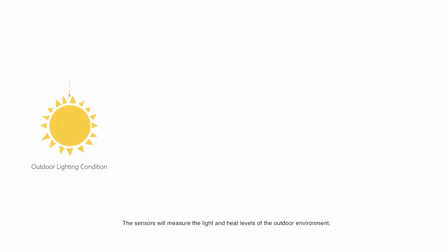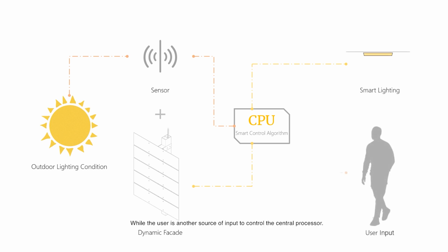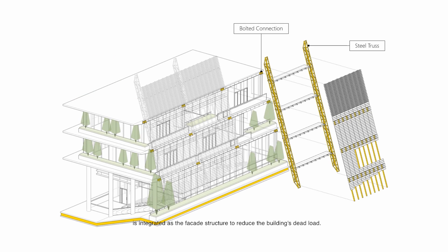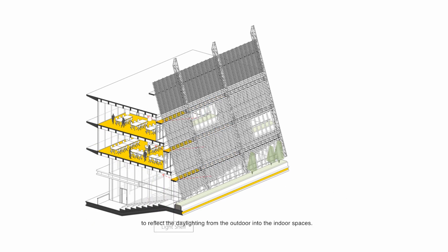The sensors will measure the light and heat levels of the outdoor environment, then transfer the data to the central processor, and activate the dynamic facade and other smart lighting devices, while the users are another source of input to control the central processor. Steel as the lightweight material is integrated as the facade structure to reduce the building dead load. Service access is integrated with the structural design to ease the installation and maintenance work, while it also functions as a light shelf to reflect the daylighting from the outdoor into the indoor spaces.